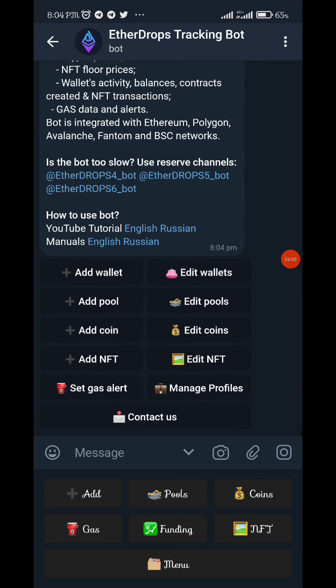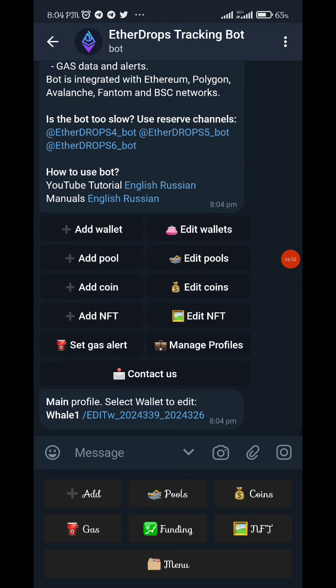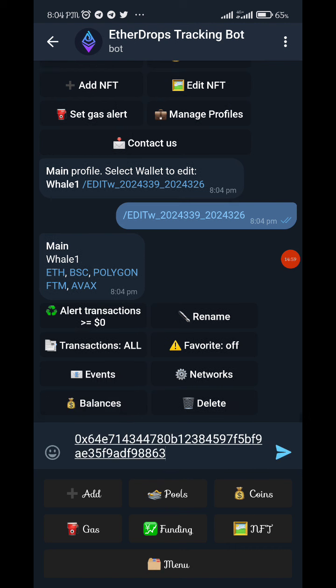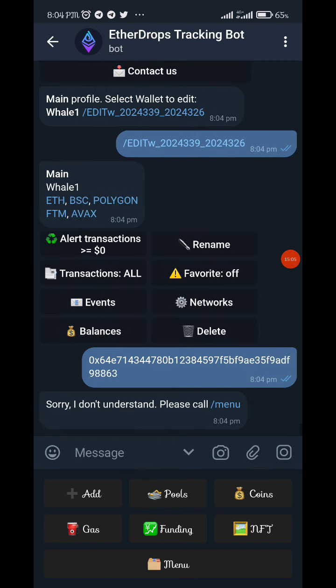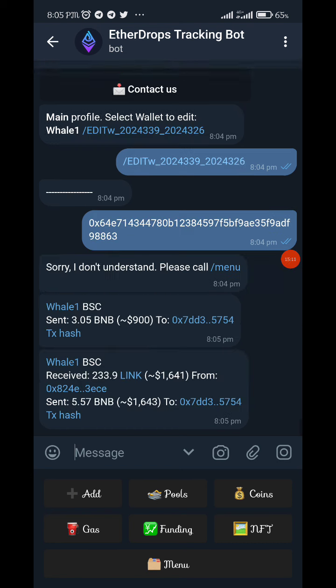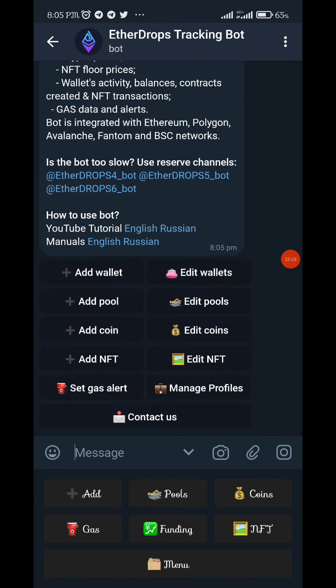Oops, what's wrong with this bot? Okay, let me just edit wallet. Click on edit. So what I'll do now, I'll paste this wallet. Okay, I'm sorry, let me just delete the wallet. Let me remove the wallet totally. Remove wallet. Since I've removed the wallet now, let me add new wallet.